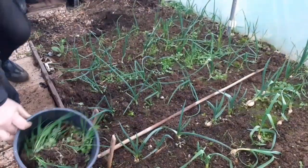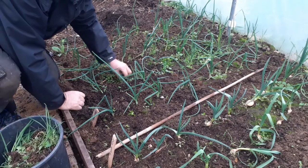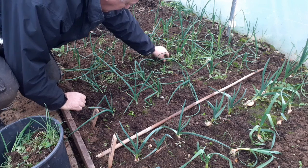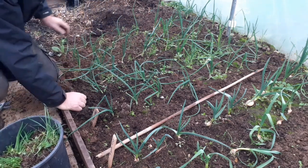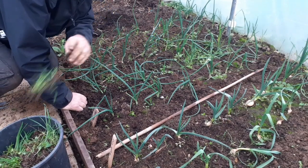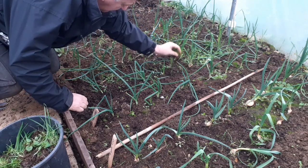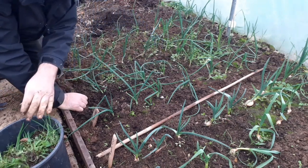So this is the snowball onions, and we're giving them just a quick weed. But they're doing okay. I'm not going to do too much, I've got to go. So just going to show you the chilies.